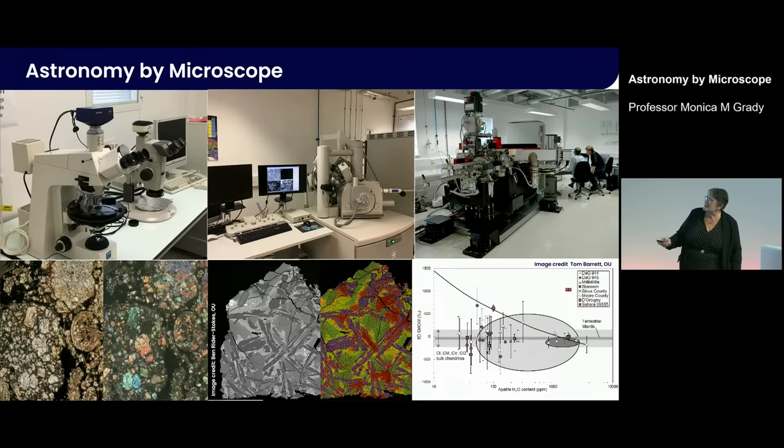This is a microscope. This is an optical microscope, and it produces images like this. These are two images, one in what we call plain polarised light. So that's just light going into the microscope. And this is what happens if you put a pair of sunglasses on it. So the light is polarised, and you get those amazing colours there.